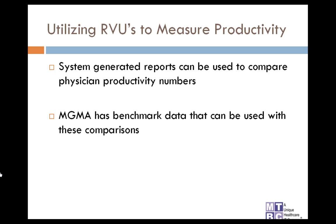Are they using extenders with them? Do they do a lot of surgical procedures? And so when you compare your docs to a doc in MGMA, you've got to take it with a grain of salt. It's a good generic indicator to let you know if you're in the ballpark, but it also opens the door to a lot of questions. And so these are some of the things we're going to talk about here as I give you some examples.